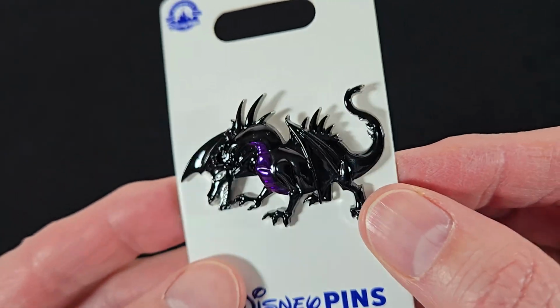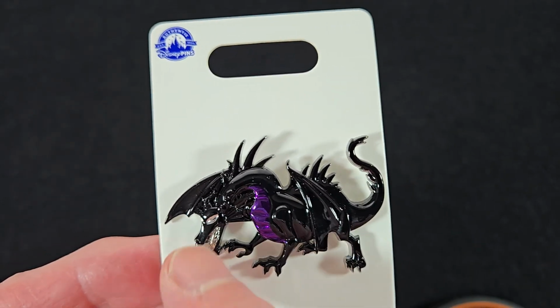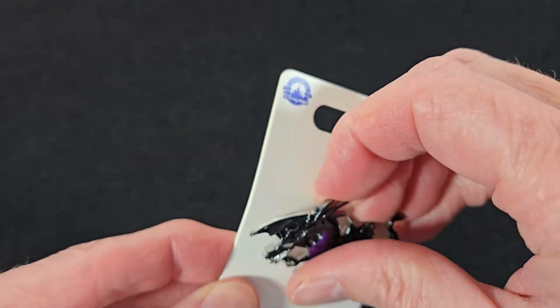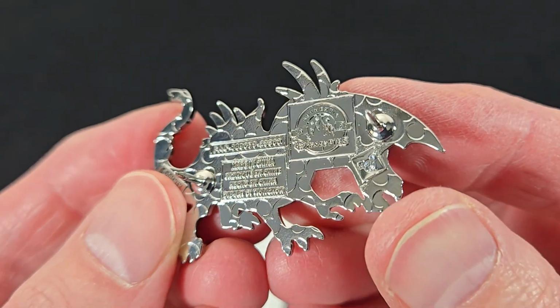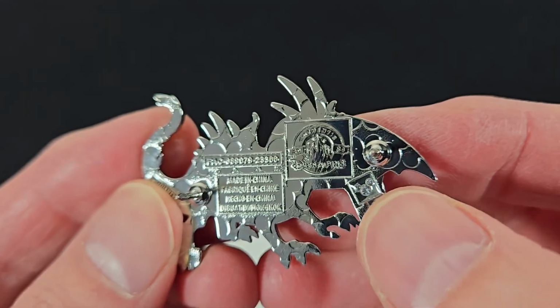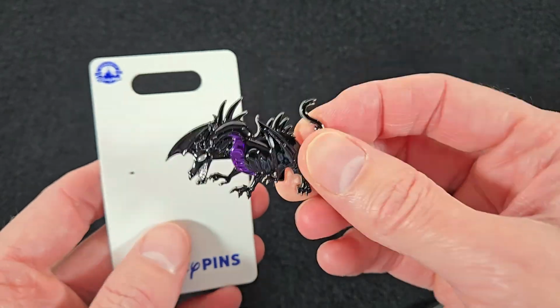Kind of hard to see here on camera, it's so shiny, but you have the Maleficent dragon. She's got her purple belly there. You can see silver teeth right there. And this one, I believe, was a 2024, I think, if we can even read it. Yeah, I think that says 2024. It's got the little Mickey head on it. So I thought that one was pretty cool, so I decided to pick that up.